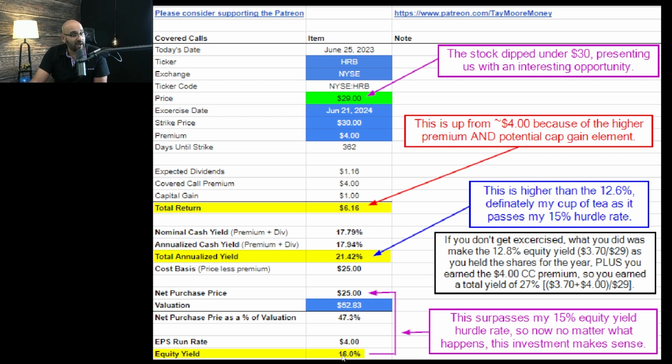And I just want to call out my own bias here. But keep in mind that I did wait for this and it did come. And so call it what it is. Now, here's the thing. If you are not exercised in your first year, notice that what you actually did was make the 12.8% equity yield, the $3.70 divided by the $29 per share that you paid. And because you held the shares for the year, you also earned the $4 covered call premium. So you actually earned a total yield of 27%, the $3.70 plus the $4. But that is only for the first year.